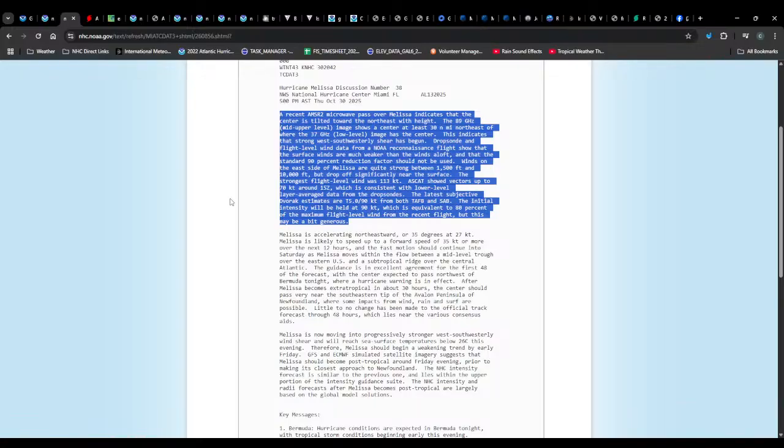Dropsonde and flight level wind data from a NOAA reconnaissance flight show that the surface winds are much weaker than the winds aloft, and that the standard 90% reduction factor should not be used. Winds on the east side of Melissa are quite strong, between 1,500 feet and 10,000 feet, but drop off significantly near the surface. The strongest flight level wind was 113 knots. ASCAT showed vectors up to 70 knots around 15Z, which would be 11 a.m. Eastern, which is consistent with lower level layered average data from the dropsondes.